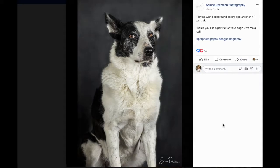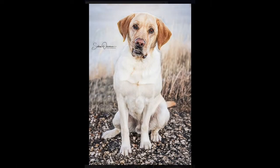Instead, take a look at this photo. The posture is still formal, but Sabine has chosen one of the takes with a cocked head and goofy smile, plus she's done some really top-notch post-production on this photo. It has a real painterly quality to it that is just so lovely.